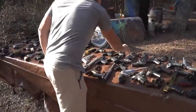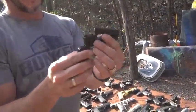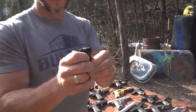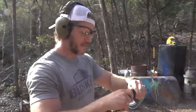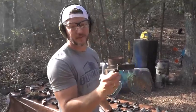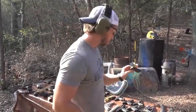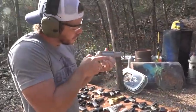22 long rifle. This is the Life Card 22 long rifle. So tiny little thing, folds up, really small. As you can see, looks like a credit card, but it is in fact a gun, and it shoots a 22. Pretty cool. I like weird stuff like this. As you will see in this video, we have lots of strange guns, and it's kind of what I like to look at.